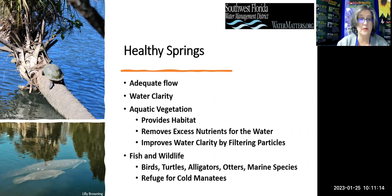Also, in a healthy spring you're going to see wildlife. You're going to see fish, you're going to see wildlife. Other than fish, you'll see birds, turtles, alligators, otters, other marine species. I have lived here in Hernando County, I think since June of '78. So what is that, 45 years? I used to see otters all the time. Not sea otters. I used to see otters on the rivers all the time. Not so much anymore. I think they are maybe making a comeback though.